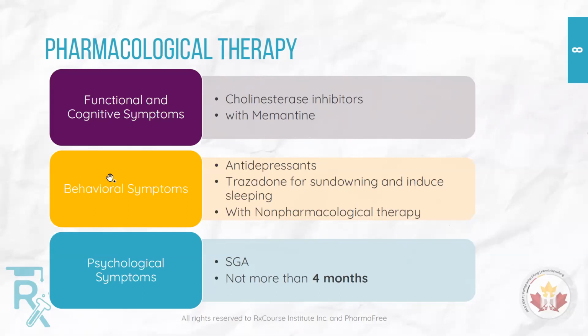The behavioral, it's depression, it's agitation. We said that we can use the non-pharm, CBT, but we can also, because it's depression, what to use? Antidepressants. Or we can use trazodone for sundowning and induced sleeping. This is what you were asking about, Ahmed. Sundowning is the appearance of the behavioral symptoms at night, like at the time of sunset. I'm sorry, sunset. At the time of sunset, the symptoms of depression and agitation start to appear. This is why we give trazodone, because it will help the patient to sleep.